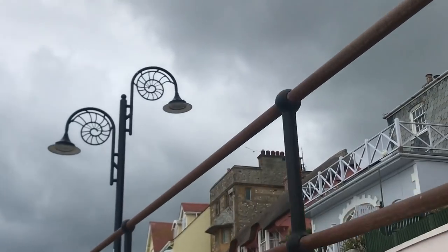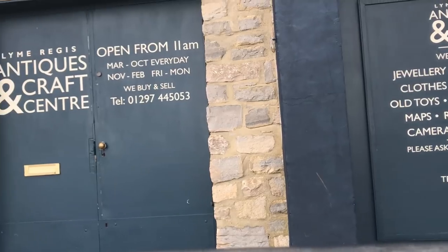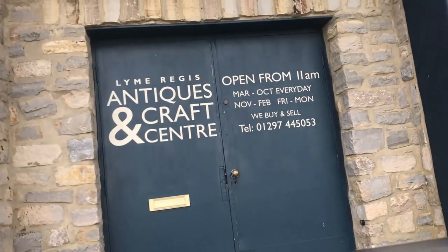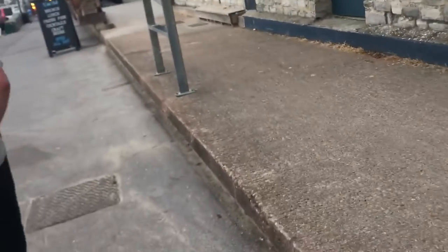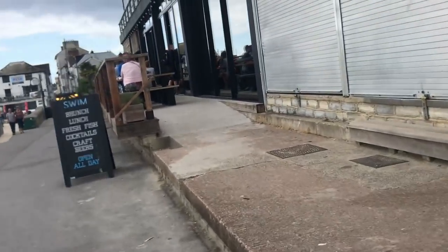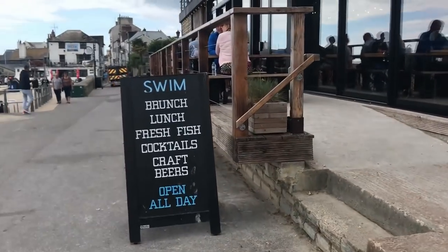I love these fossil lights and a seagull. I love seagulls. So this was the shop that we were trying to go into, however it does suggest, oh, it's open from 11, that's why. That took me way too long to work out. This is where I had some fine pina coladas. Recommend for those who like pina coladas.